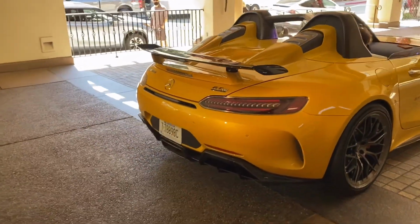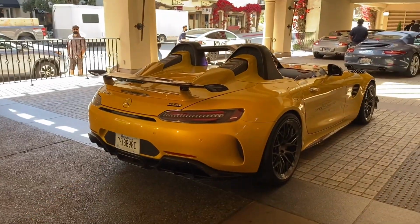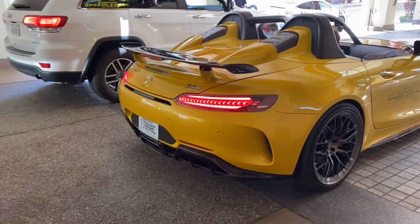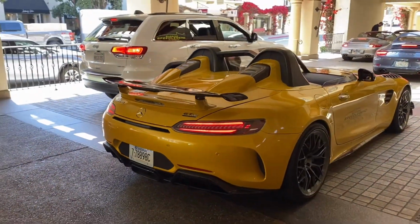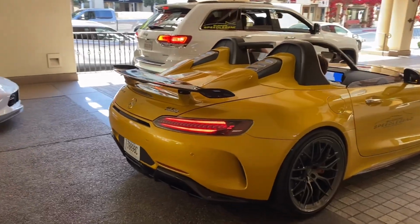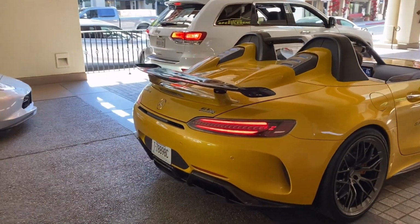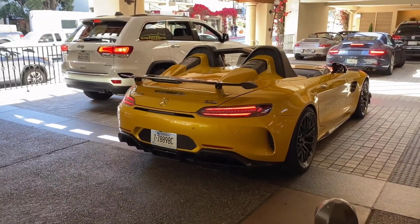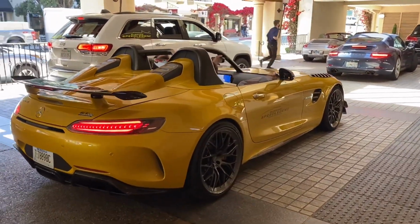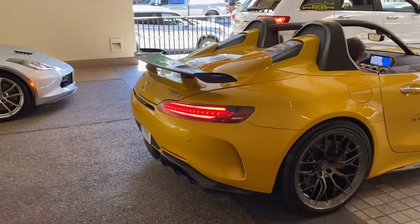Let's get a startup on this thing. I mean, I'm sure it's not gonna be too different, but you know. There you go, not bad. That's pretty decent. Whoa. Yes. Actually sounds so different from all the other GTRs. That's insane.